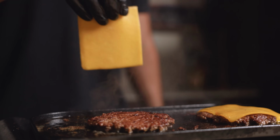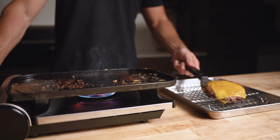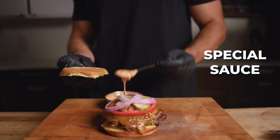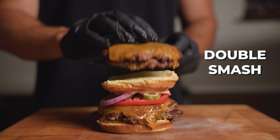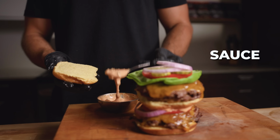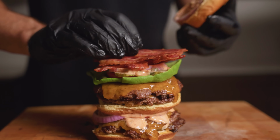That looks amazing. Cheese down on both, and these smash burgers are done. Bun, double smash, tomato, seasoned tomato. We definitely need that extra sodium. Pickles, onion, special sauce on bun, bun down, double smash, lettuce, tomato, seasoned tomato, pickles, onion, sauce the bun, and top bun. Wait, I almost forgot, gotta add the bacon.